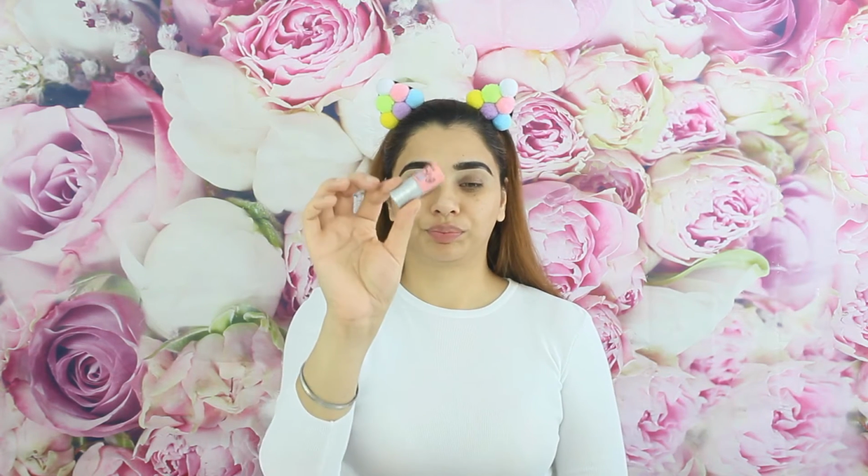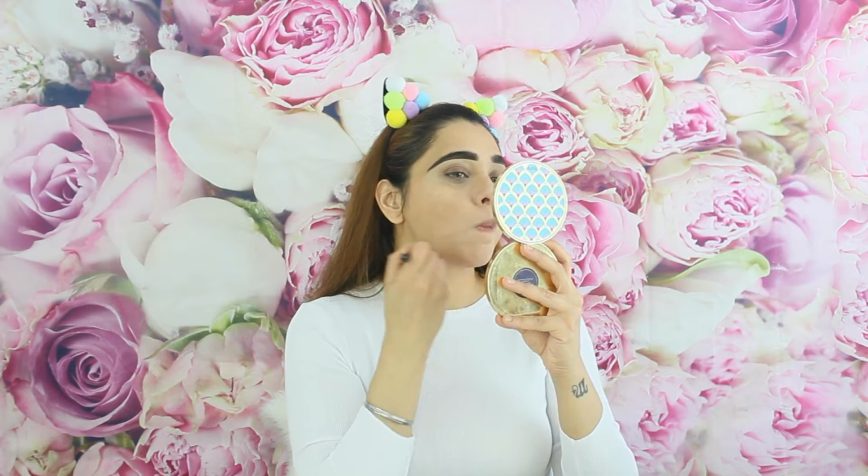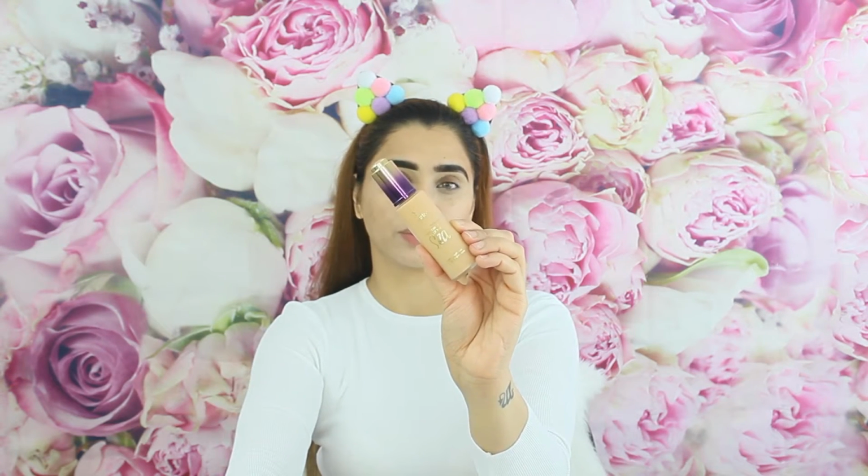To give my face a little extra stickiness or like a base for priming, I'm using this Physicians Formula Argan Oil Primer. It's a spray one, absolutely amazing. I'm quite liking this product actually. I have to try it on its own though. For the first bit of concealing, to cover my under eyes and everything, I'm using a Benefit Cosmetics Hydration Concealer, and this is in shade number 3.